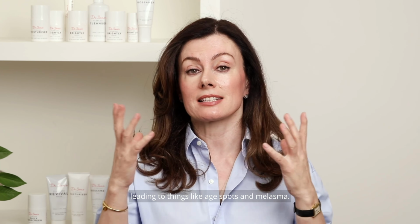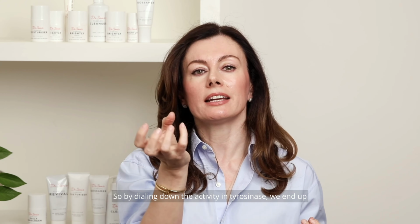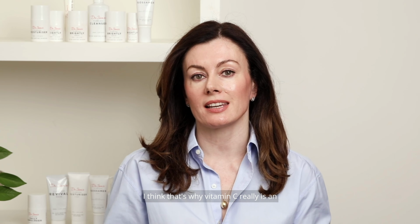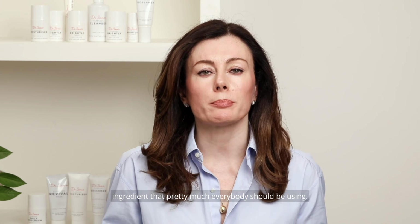So we've got future-proofing our skin by reducing free radicals and oxidative stress. We've got better, healthier collagen, but vitamin C goes even further to offer us that third desirable benefit of an improved skin tone and less hyperpigmentation. And that's because of its activity in reducing tyrosinase, which is the rate-limiting step when our skin starts to produce too much melanin, leading to things like age spots and melasma. So by dialing down the activity in tyrosinase, we end up with that brighter, more glowy skin that we all want. The challenges of environmental stressors are with us all, particularly if you live in an urban environment. And I think that's why vitamin C really is an ingredient that pretty much everybody should be using.